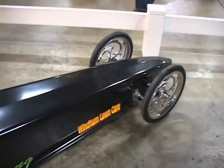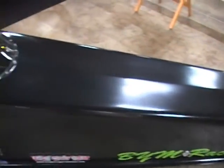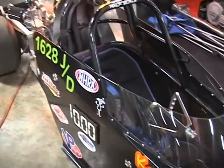Her first run down the track, she's blistering at 52 miles an hour. This is a 65 mile an hour car right now, and she's going to be competing for Rookie of the Year this year. Good luck. I'm going for rookie with top sportsman in the class, and it should be pretty interesting. We'll probably see you up at New England Dragway sometime soon.